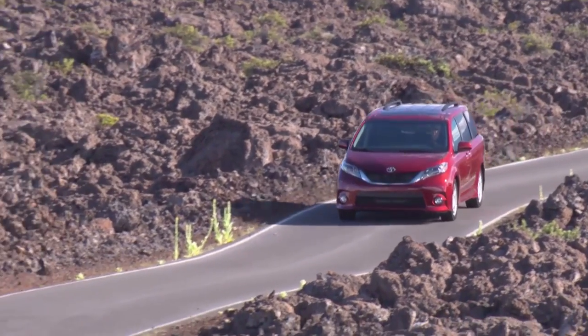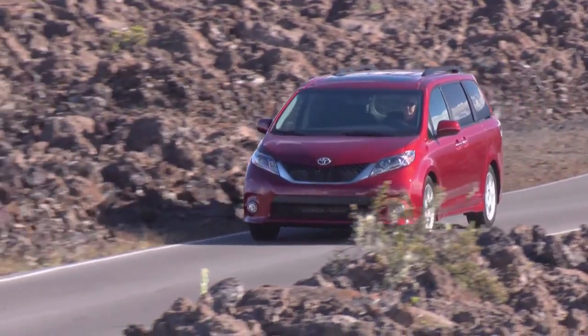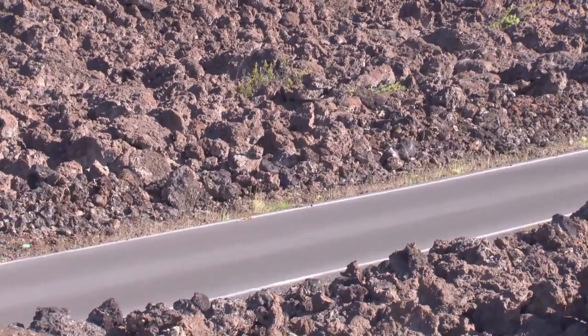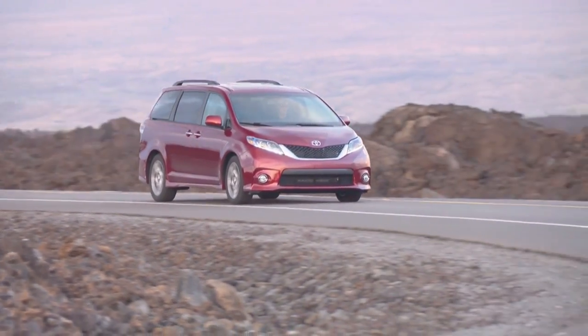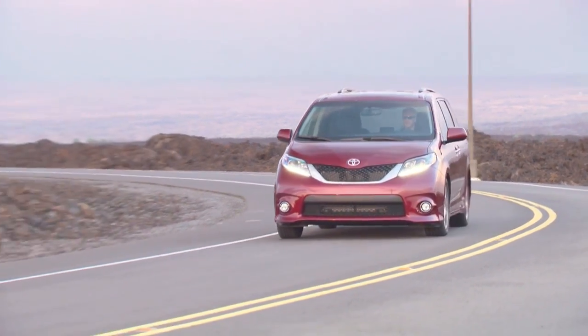The updates to the exterior are minor for this facelift. It's more about the interior, but notice the modified headlamps and front grille. The interior is a different story, and it received a big refresh. We've had the Sienna on the show several times, so go to drivingtelevision.com to look at previous reviews.